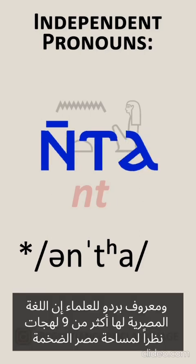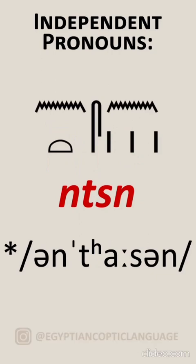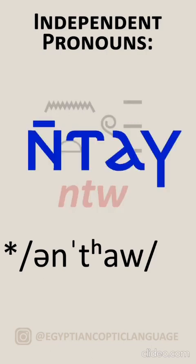We also have nta in the Fayumic dialect. The other pronoun that behaved a little odd was this one, ntasen, they. In late Egyptian we also see it written like this, ntau. This is no random sound change and seems to be influenced by the plural ending of nouns, and it's basically already identical to the Coptic form ntau.